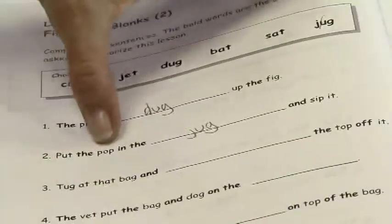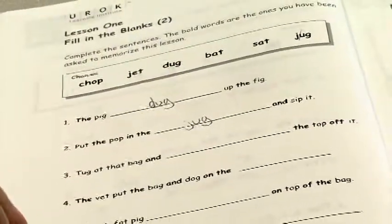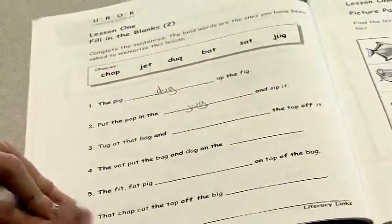Excellent. Second one. Put the pot in the blank and sip it. Put the pop in the jug. Good. Sound it out. Jug. Read the sentence. Put the pop in the jug and sip it. Excellent. And again, continue on until the page is complete, rereading as much as necessary for fluency.